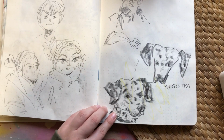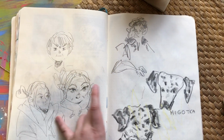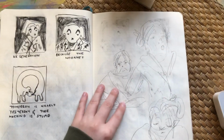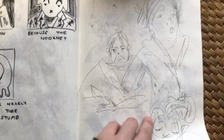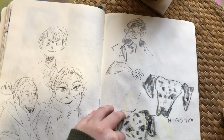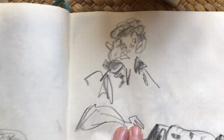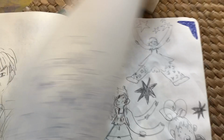The family dog. My mother. That doesn't look anything like her. This one kind of does though. I think that one's supposed to be my dad. I think it looks nothing like him.